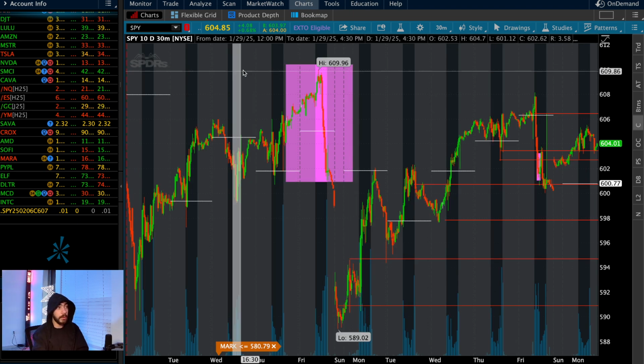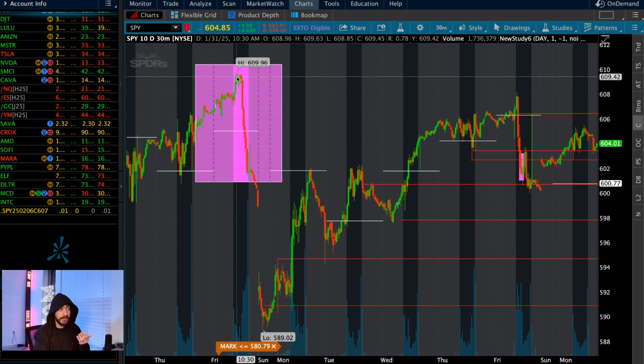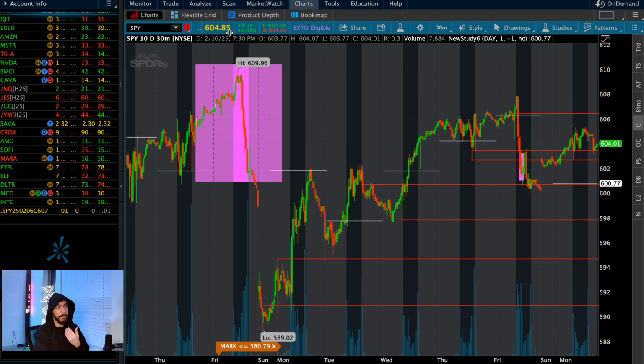So just to walk you through the overall updated ladder, 610 to 609 put zone, 606 make or break. If we gap up at some point, it is going to try to drop. But I want to get in towards upper resistance.